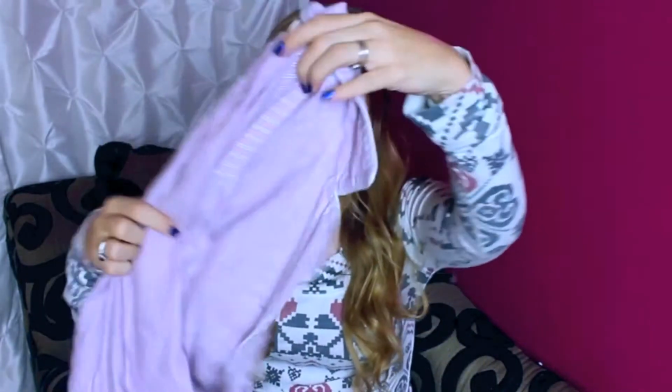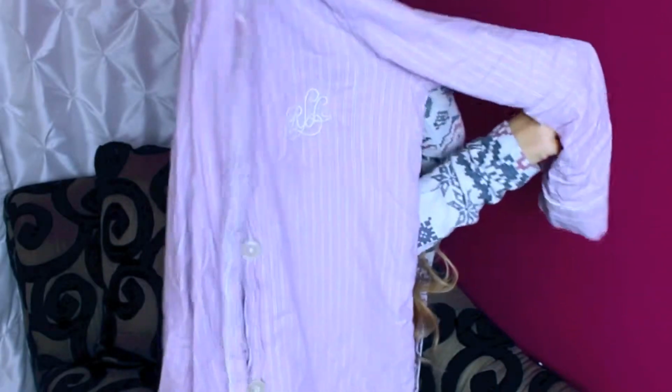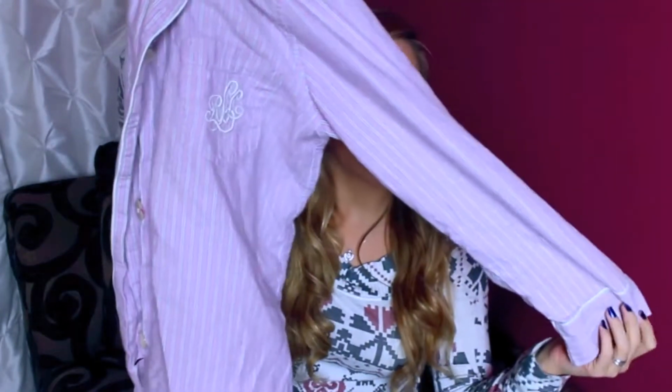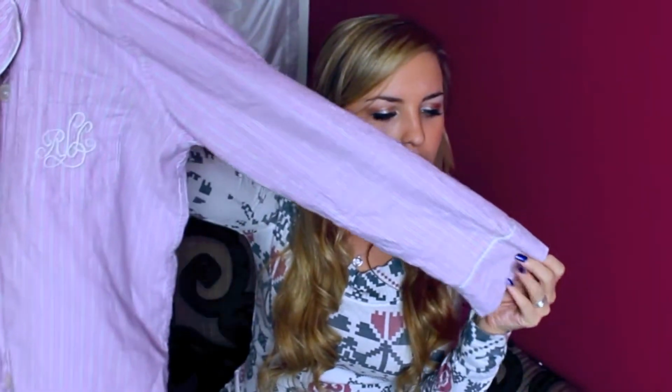The next thing I want to talk about is kind of funny. It's a pair of pajamas, which is weird, but I still want to mention it. This is from Ralph Lauren, and this is their Lauren by Ralph Lauren line. And this is just a long-sleeved little pajama shirt, and you can see it has the little Ralph Lauren logo here. It's this really pretty purpley color with blue and white stripes, and it's so, so comfortable.